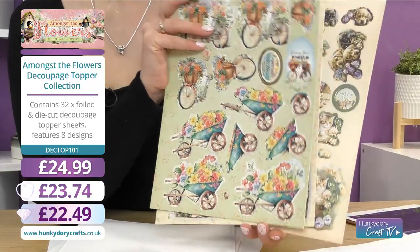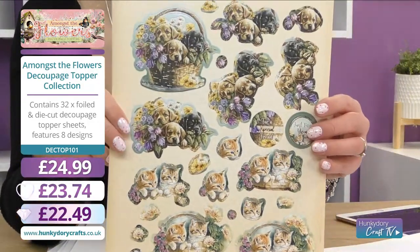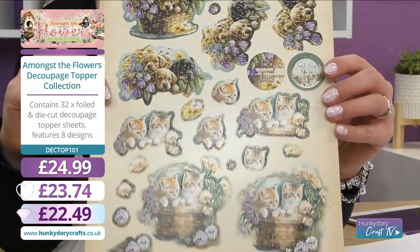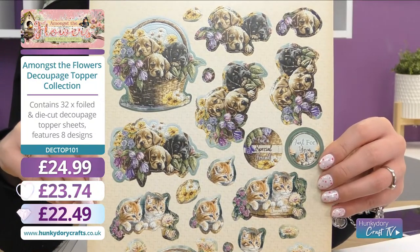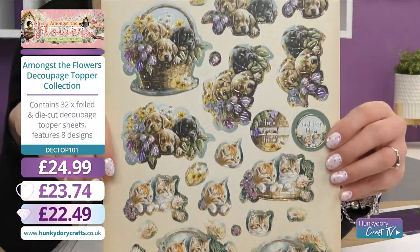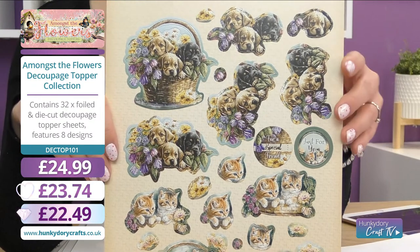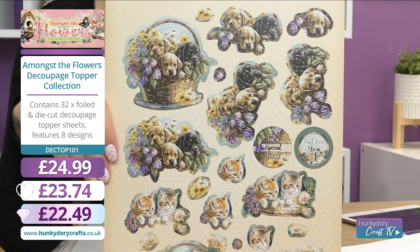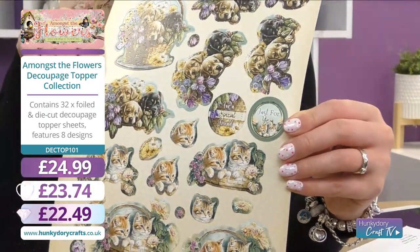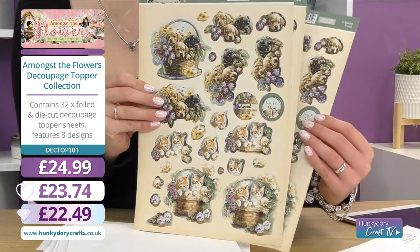And then the other one that we have is our puppies and kittens on here. Aren't they sweet? I mean, look at their little faces. Come on, if these are not melting your heart, oh my gosh. I'm not really a pet person, but these, oh my goodness. I was just like, oh, the whole time I was working on them, because look at their sweet little faces. Honestly, I want to take them home right now. They're so, so gorgeous. So something for the cat lovers and the dog lovers.